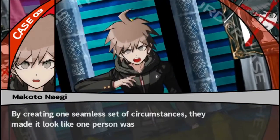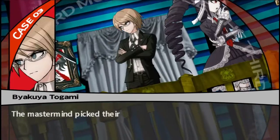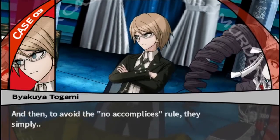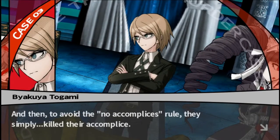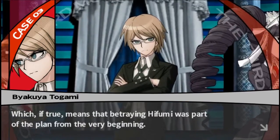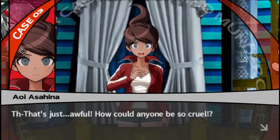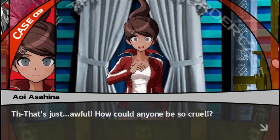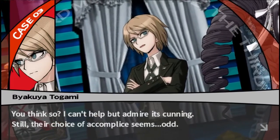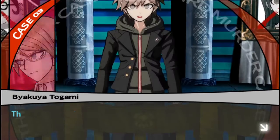By creating one seamless set of circumstances, they made it look like one person was behind it all. The mastermind picked their target and managed to convince him to go along with their plan. And then, to avoid the no accomplices rule, they simply killed their accomplice. Which, if true, means that betraying Hifumi was part of the plan from the very beginning. That's just awful. If there's anything I like about this trial, it's at least this stretch of it. You think so? I can't help but admire Hifumi's cunning. Still, their choice of accomplice seems odd. Who knew Hifumi would make this trial interesting?